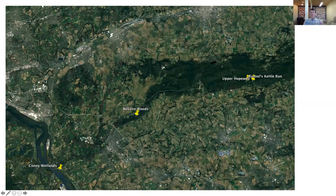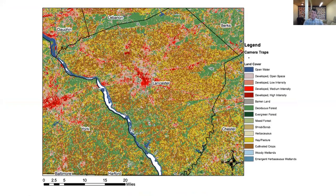So another way to look at a landscape, sorry, my timings are off here, is to look at it with land cover. And so we're gonna look at some maps that represent the county in a series of these colored dots. And so these come from standard maps that are produced by the government, and they use standard land cover categories that represent standard categorizations that other researchers can use as well.